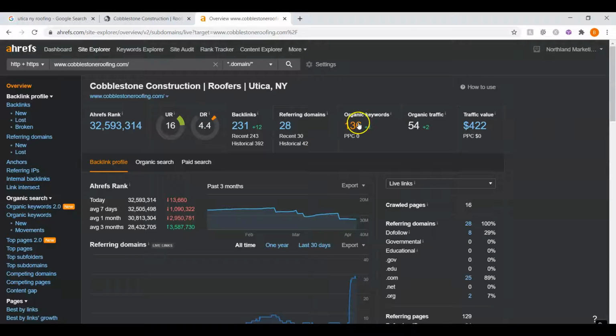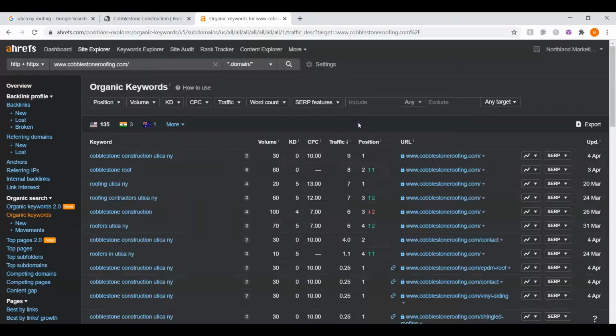I also want to call attention to their organic keywords here. These are the keywords in their content that I was talking about before. For example, roofing Utica, New York. There's approximately 20 people that are Googling that every month, and they're in roughly first place in the results.